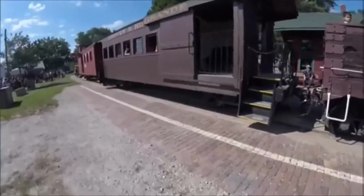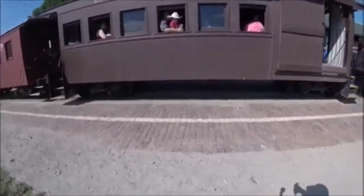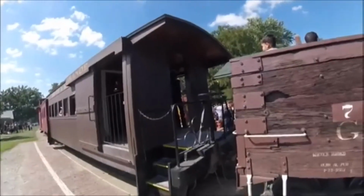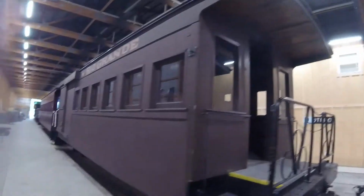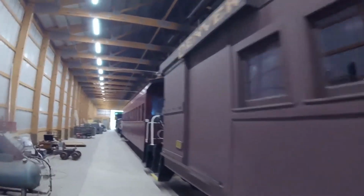Denver and Rio Grande 201 is like a replica baggage coach and is one of the coaches on Midwest Central Railroad, constructed from freight cars from various railroads, including the Southern Pacific, East Broadtop, and the Westside Lumber Company, and constructed at the Midwest Central Railroad shops using Southern Pacific flat cars as a foundation.